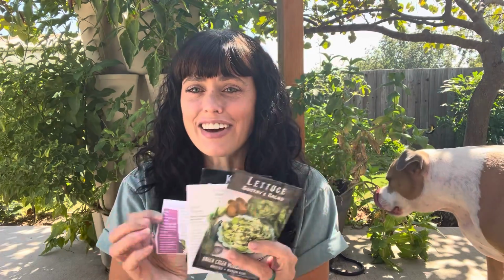Today what I want to talk to you about is 10 different crops that you can direct sow into your garden in the month of September to grow your own food right here in North Texas. So the first family of crops that we're going to discuss is leafy greens, and this is going to be things like lettuce, spinach, kale, and then varieties of chard.